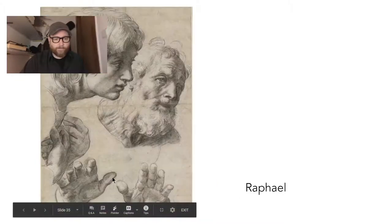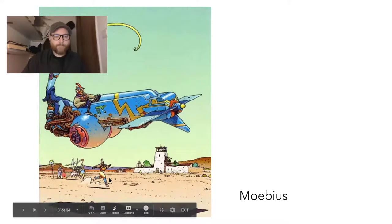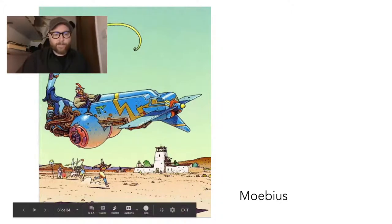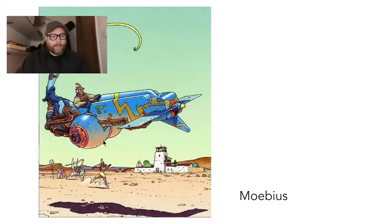Mobius is an amazing drawer. He's kind of known for creating this entire futuristic world with his paintings, as well. French artist Jean Giraud is his real name. And again, pen and watercolor. Look at those blends. This is back in the day when painters, they would be the way we think about 3D designers maybe now, or somebody creating Toy Story.